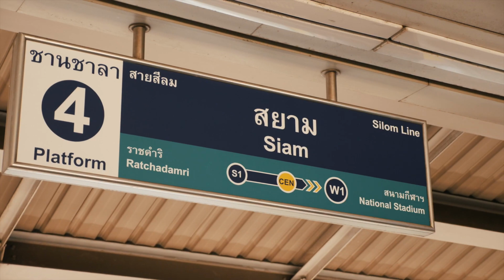Right guys, that concludes how you use public transport in Bangkok. Everything is in English, all the maps are in English, so it's pretty easy. Efficient. Hope this guide helped you guys out. We're off to the Jim Thompson House now.